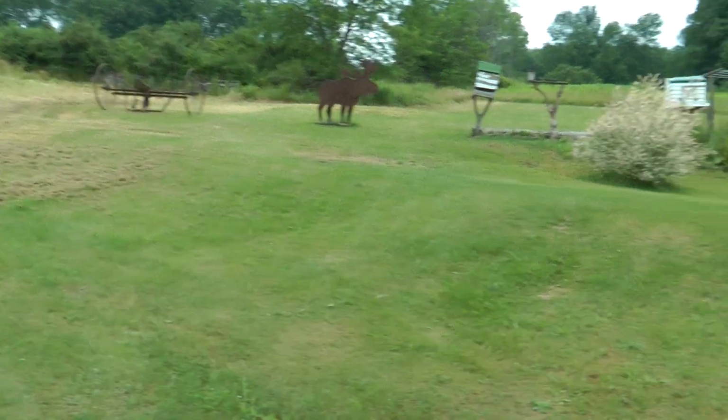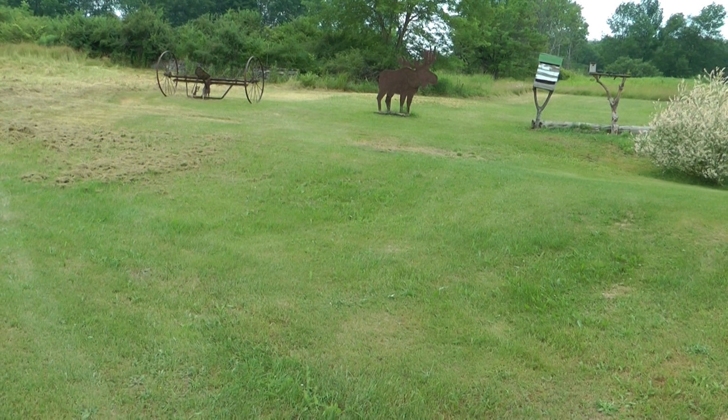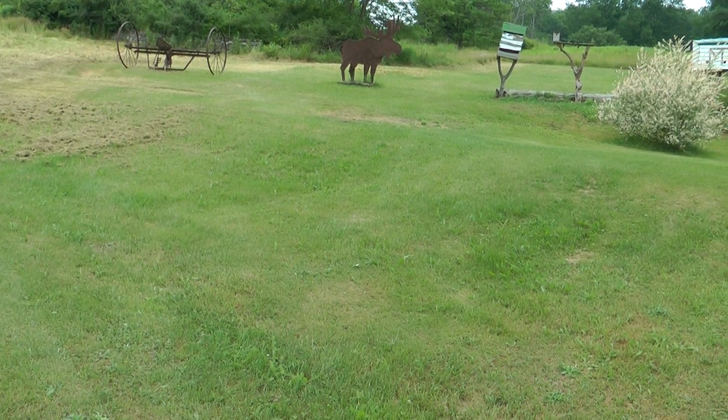That's Bullwinkle. It's been here on this property since the day I bought the place. Still here, Bullwinkle.